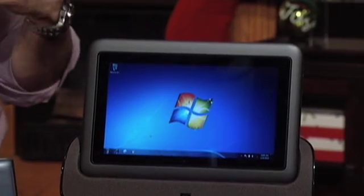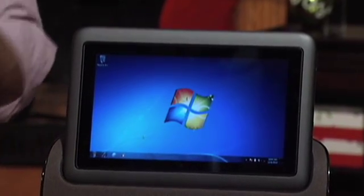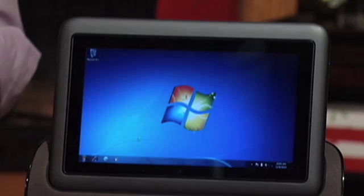And all this stuff connects. You can connect your phones to it, share things, take pictures off your phone, connect it to the cloud, look at it on your PC. Pretty neat stuff right now.